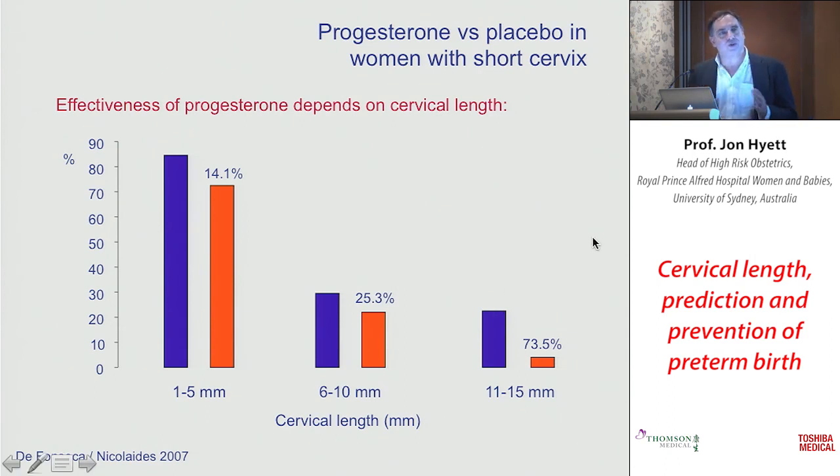Where are we at the moment? I would be a strong advocate of cervical screening for women who are asymptomatic at 18 to 20 weeks, because I think we have a useful treatment strategy. This is going back to the De Fonseca data, and just notice on the right-hand side, the group that had most benefit in this trial had a cervix 11 to 15 millimeters in length. And indeed, we actually give progesterone to everyone with a cervix less than 25 millimeters in length. The group that had least benefit were the women that had a very short cervix. It may be that you're trying to shut the gate after the horse has bolted. And that just makes me wonder whether there are other things that we should be doing on the right-hand end to see if women are potentially at risk of preterm delivery and extending our use of progesterone to other groups.